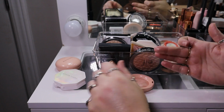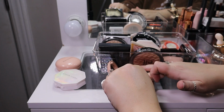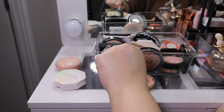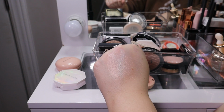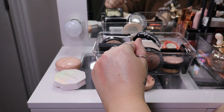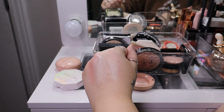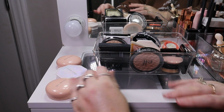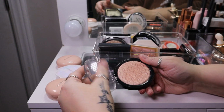I have another Rare Beauty. This one is in the shade Mesmerize, and this is the pinky shade, so of course keeping that one as well. I really love these highlighters. I think all three of them are just really pretty. They're not chunky on the skin, but they're smooth looking. They don't emphasize texture.